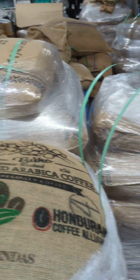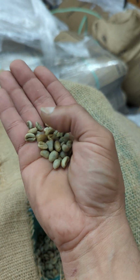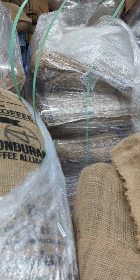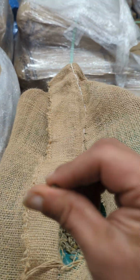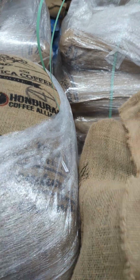There's all kinds, Papua New Guinea, all kinds of stuff. But anyways, like I was saying, look at that. It starts like a little green pea. It's hard, too. It's like a corn kernel, kind of. It comes in these big old sacks.